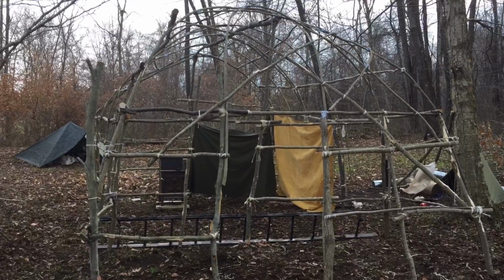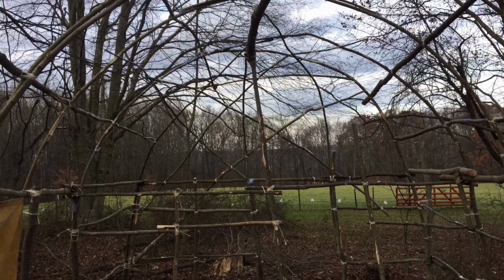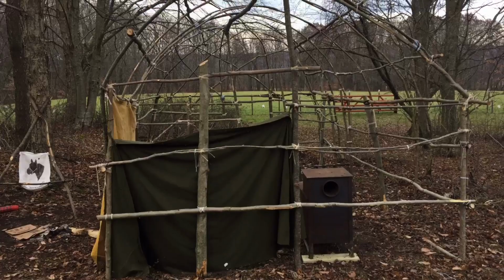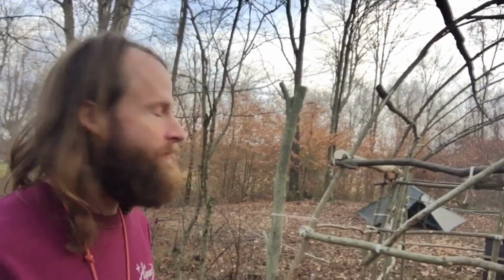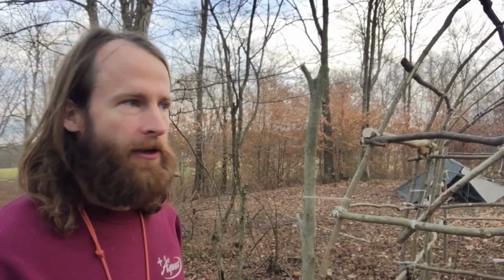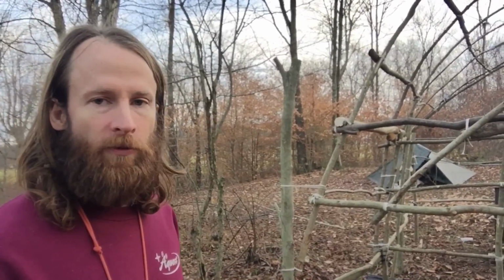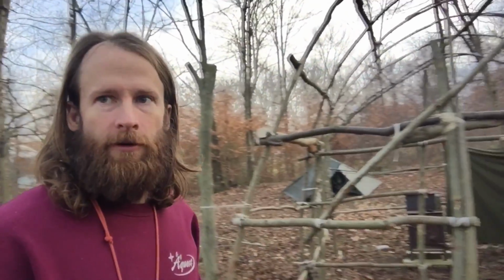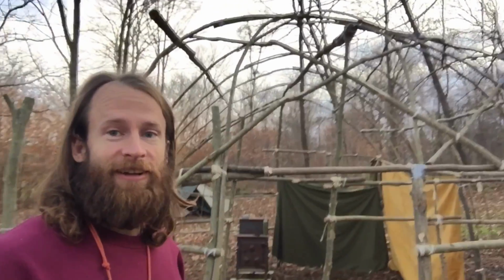And the thing about this structure is you're able to continually add pieces as you go. So we can get a workable shelter happening and then just add pieces in and build onto it as we see fit and as it's necessary. It's going to be very easy to do repairs. As we notice any of the joints getting loose, just add a new binding, throw in a new piece of wood, and there it is. All right, guys, getting closer.